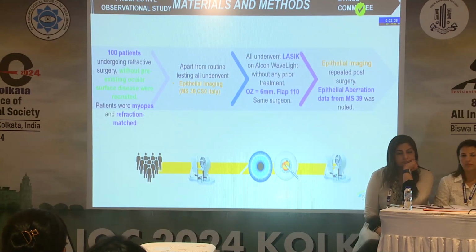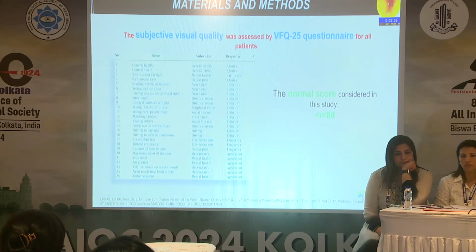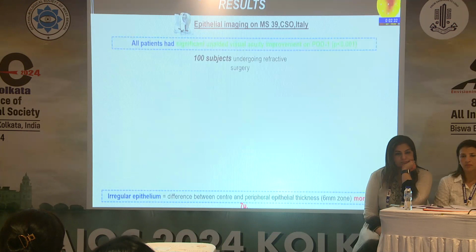So this was a study. It was a prospective observational study in which there were 100 patients undergoing refractive surgery without any pre-existing ocular surface disease, and patients were myopes and refraction matched. Apart from the routine testing, they all underwent epithelial imaging on the MS-39. All underwent LASIK without any prior treatment. The optical zone flap depth was constant, and the same surgeon operated on all the patients. Epithelial imaging was repeated post-surgery, and the epithelial aberration data was also noted. We also looked at the subjective visual quality based on the VFQ25 questionnaire for all the patients.